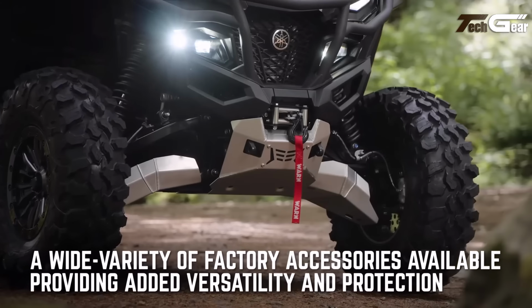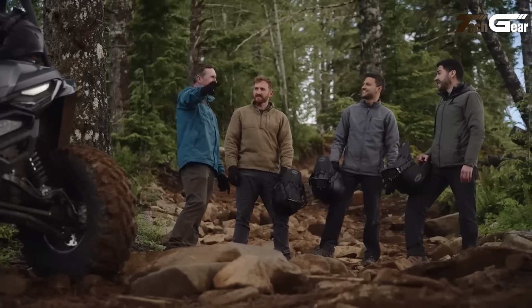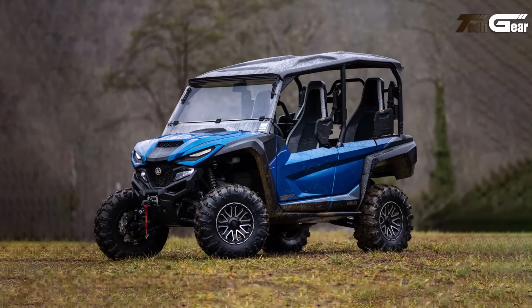The Wolverine RMAX 1000 XTR starts at $28,000, while the limited edition, featuring Fox IQS suspension and additional upgrades, is priced at $29,200.